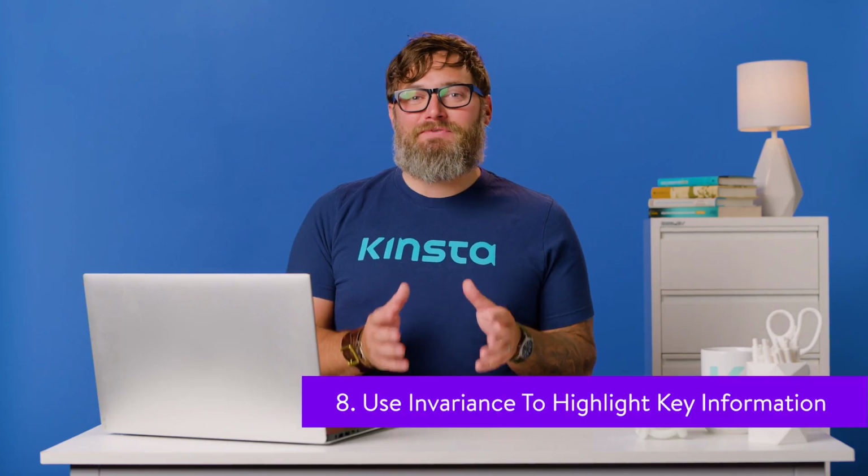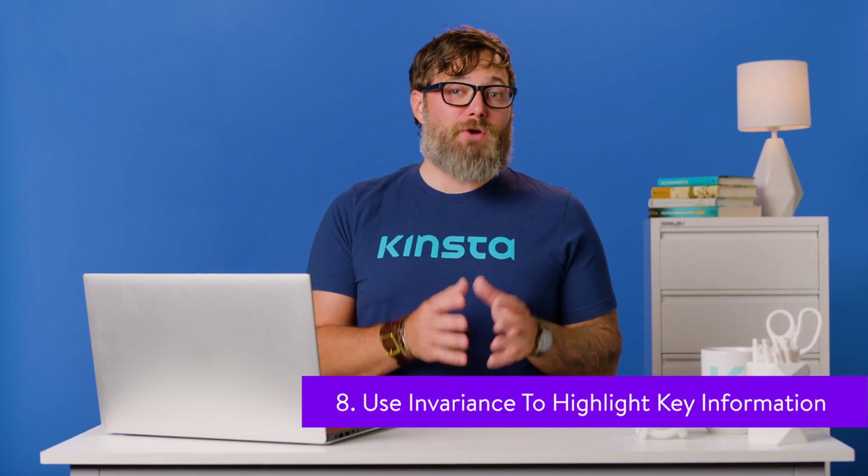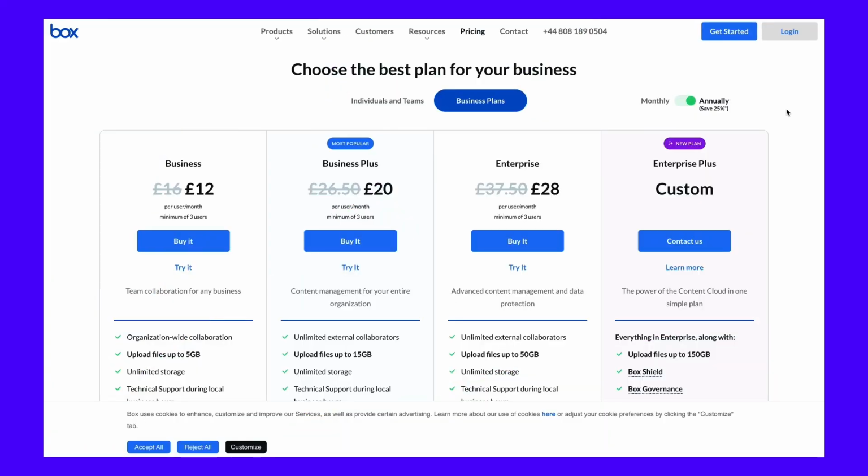When something's invariant, it stands out as a unique option from several very similar options. The most obvious example of invariance is the highlighting in plans on pricing pages like this one from Box. But that's not the only way you can use invariance.